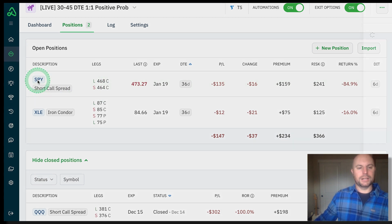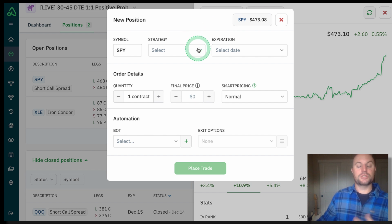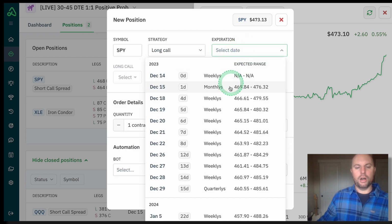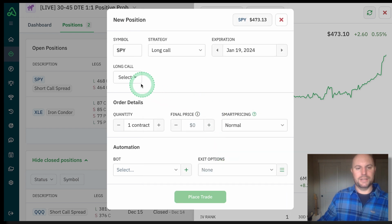So I want to go ahead and click on SPY. I want to look at that option chain and show you what to look at to determine if you should close this position before the end of the day. First thing I want to do is look at the long call. I just want to show you something really quick. We're going to go out to that January 19th expiration.